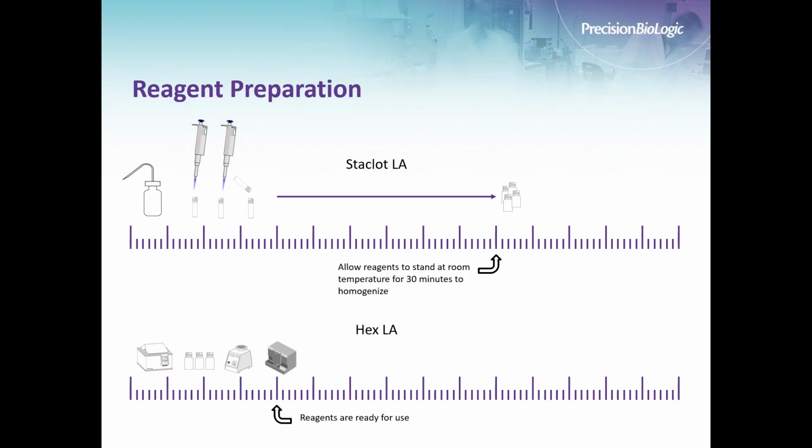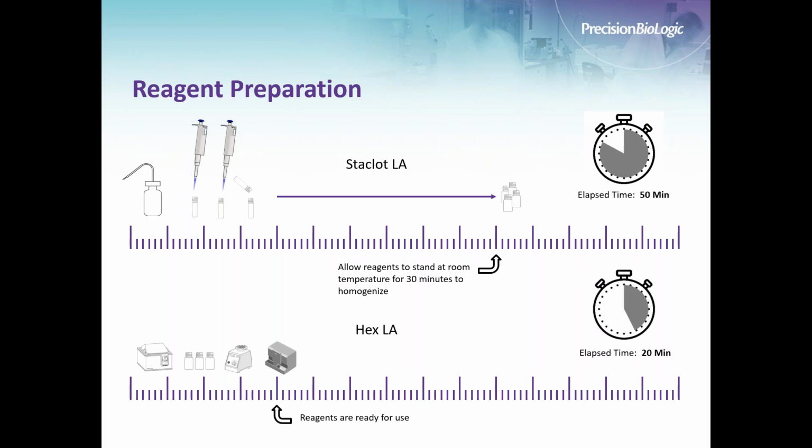And then you need to wait 30 minutes and allow all of the reagents in StayClot LA to acclimate for 30 minutes. And with one of the reagents, there's also an intermittent swirling step that must be followed during that 30-minute acclimation. Versus Hex LA, once the reagents have acclimated for 10 minutes, they are ready to use. So what does that look like overall for time savings? We worked out to about a 50-minute start to finish prep time for StayClot LA versus a 20-minute prep time for Hex LA. Now 30 minutes is quite a bit of time over a day or an 8-hour shift in a lab.